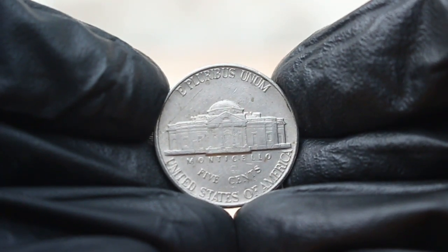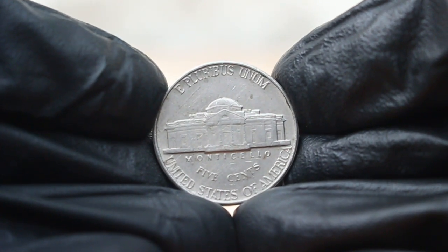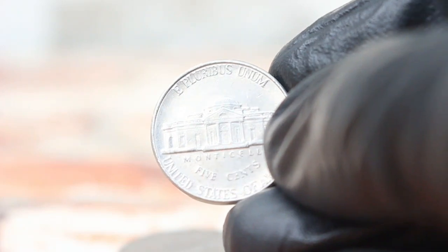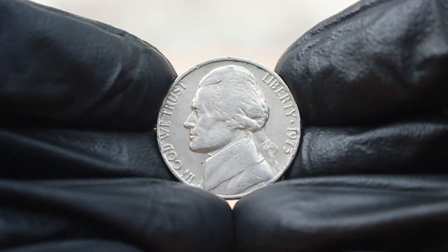So, there you have it, the full story of the 1996 Canadian 5-cent coin. From its historical roots to its design and collectability, the Canadian nickel continues to be a fascinating part of Canadian heritage. Next up, the 1973 Jefferson nickel.